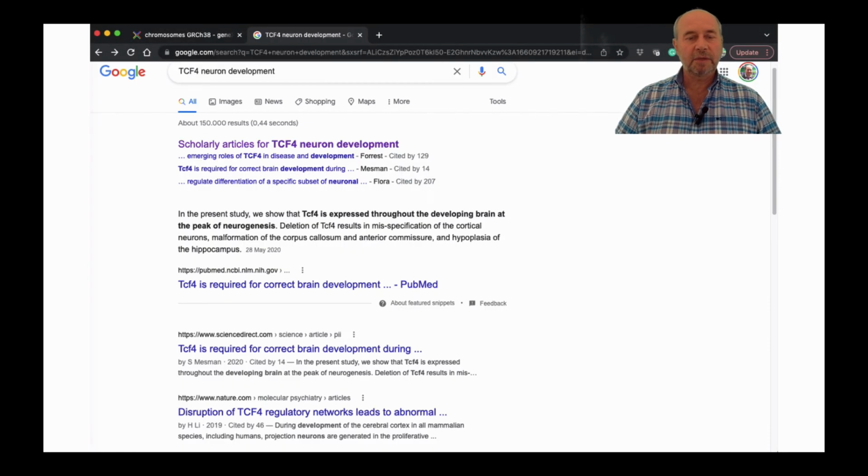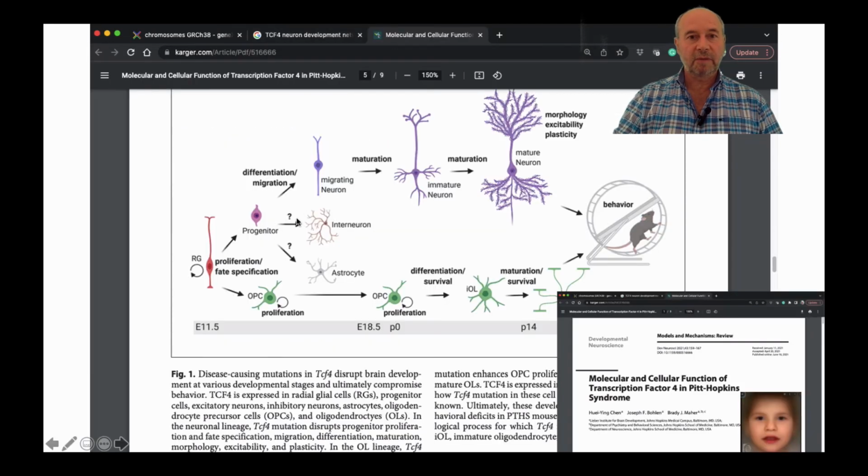The TCF4 gene is very important for brain development, and it's required for correct brain development, especially in the early stages of development. And disruption of that gene is actually leading to various diseases related to the compromised behavior, for instance, Pitt-Hopkins syndrome. And it was found that actually this gene is involved in development and maturation of various important neurons.